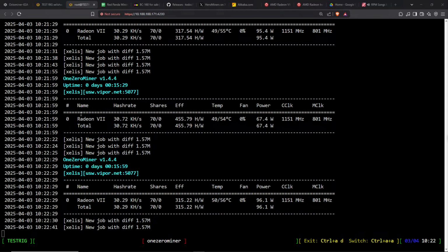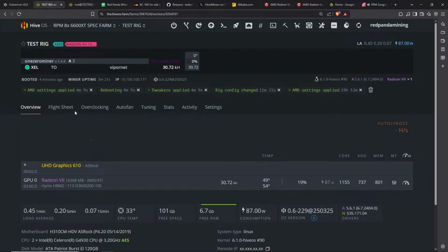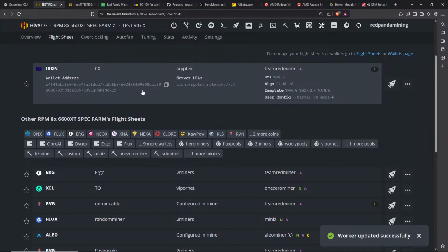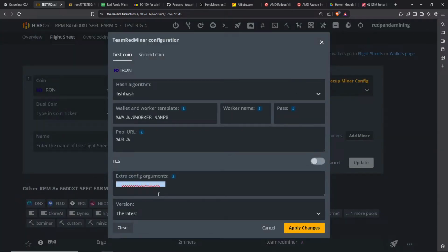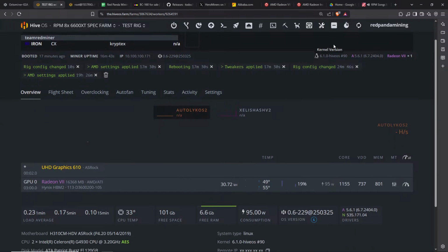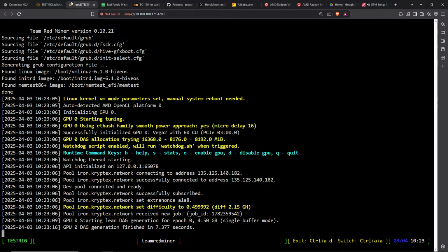What else are we doing? Okay, let's go back. Let's test out fish hash. I want to see Ironfish. This is going to be Team Red Miner with the kernel VM mode R mode. This is what gives you that extra kick on Radeon VII. I hope that'll work on this MI50. I mean, it should. Let's see. R mode activated. Nice, thanks, Panda. Masters Ninja, yeah, no worries, man.